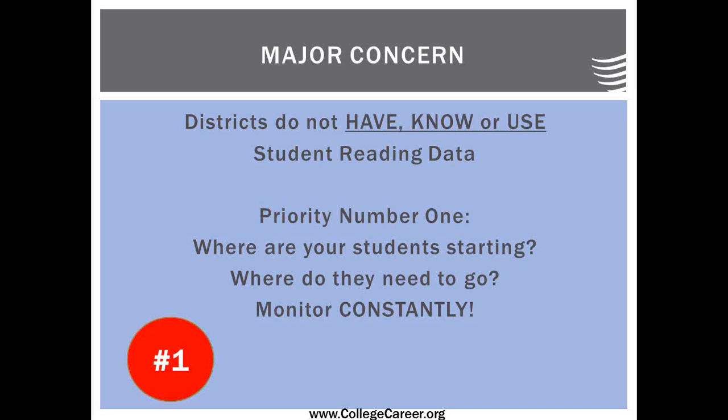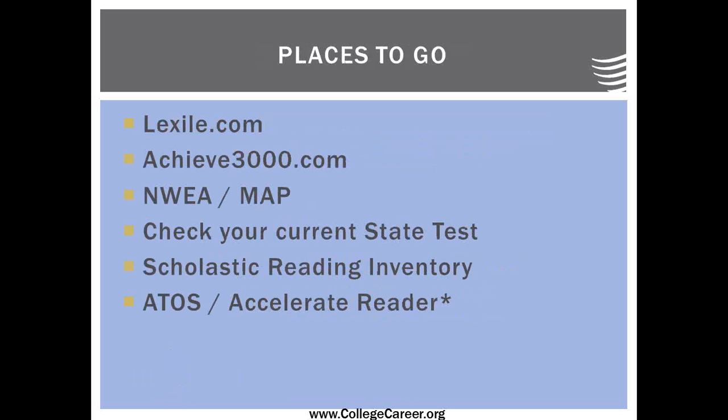We have to change it. Spend no money until you have this data. Find the data. Use the data. Districts have to, buildings have to have the information, reading ability for placement and progress monitoring. They have to know how to use it, and then they have to actually use it. Where are our students starting? So how do we do that?